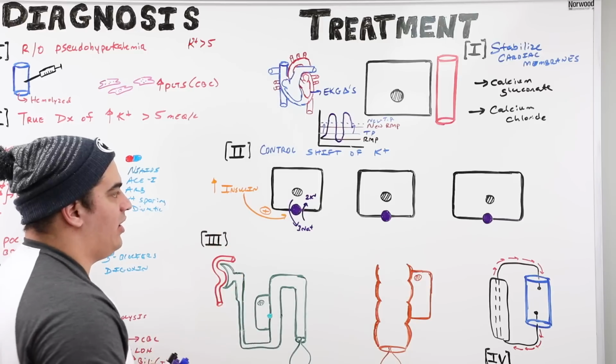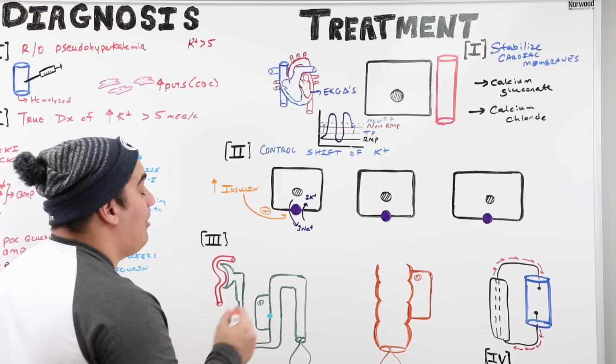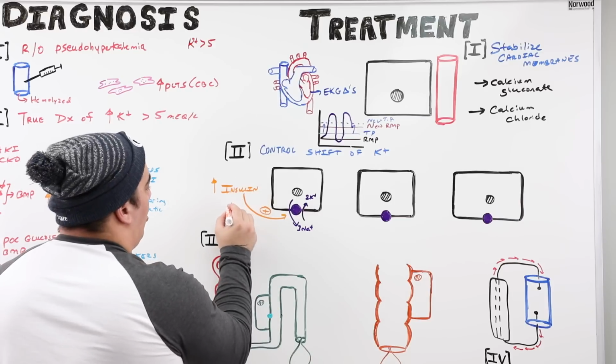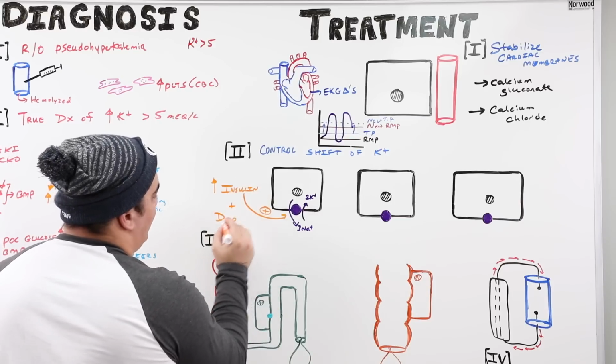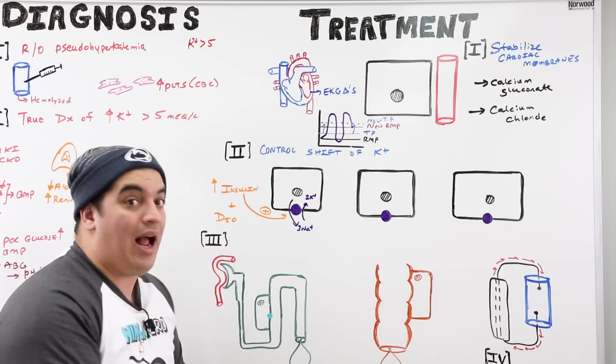Sometimes if you give hefty doses of insulin, it may cause hypoglycemia. So what can we do to prevent that hypoglycemia? We can give something called dextrose, usually in the form of D50, to give them some type of sugar to prevent that insulin from dropping their sugar levels.